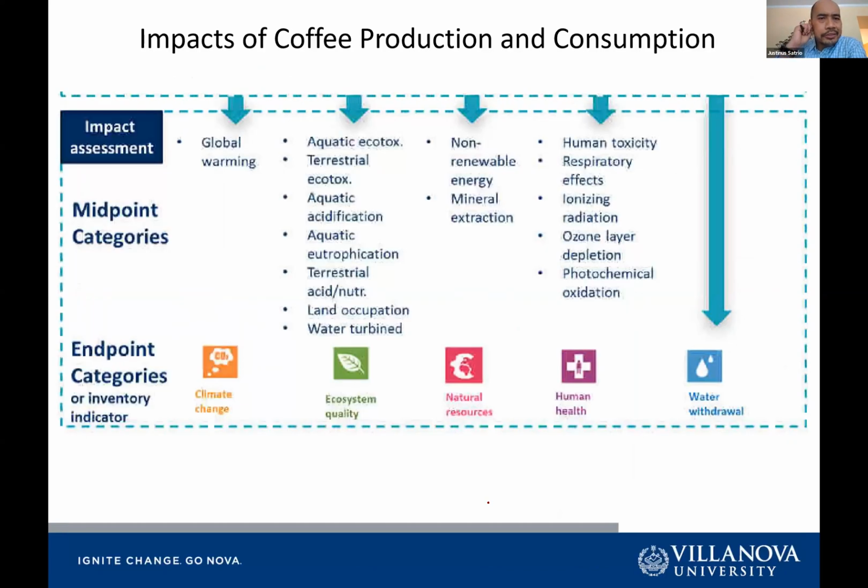Okay, so also we talk about the impact of coffee production and consumption, from midpoint categories and then endpoint categories. So we look at climate change, ecosystem. This we just brush through, not really going into detail. But then it's going into detail, this can be a very intensive course on this.